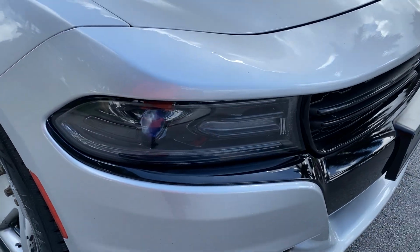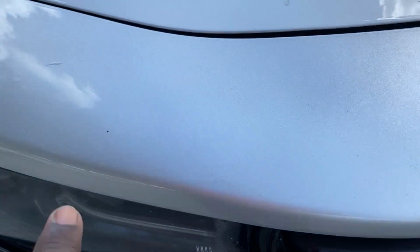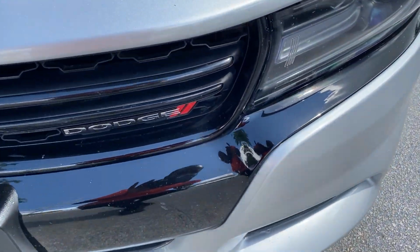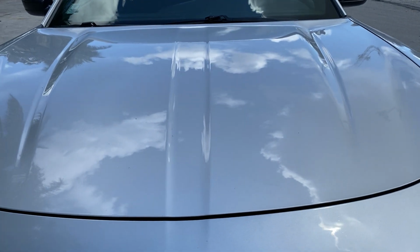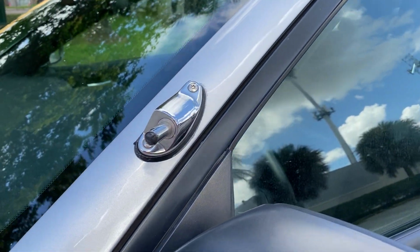Front bumper looks good. Just a little nick on top. And the rest of the bumper looks nice. I don't see anything significant. Hood itself looks fine. Looks like a little scuff here, as you can see around here, but overall looks good. It did have a spotlight and it's been plugged up.